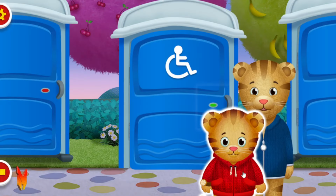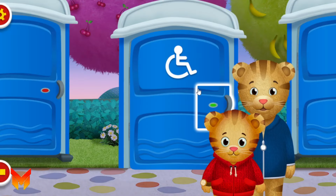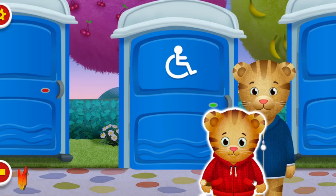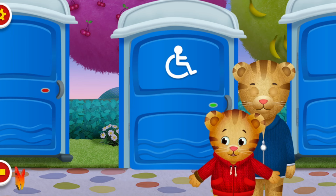This is the bathroom at the Enchanted Garden. It's outside. They are sometimes called porta potties. These bathrooms can go anywhere.